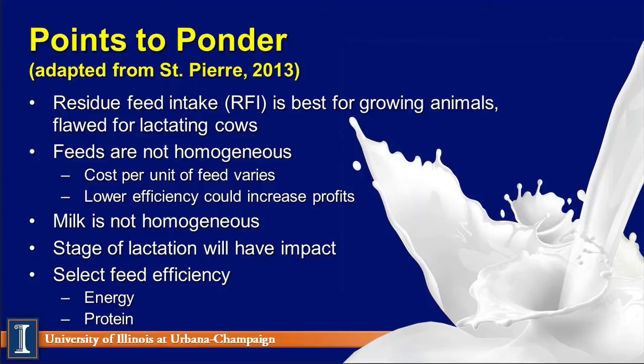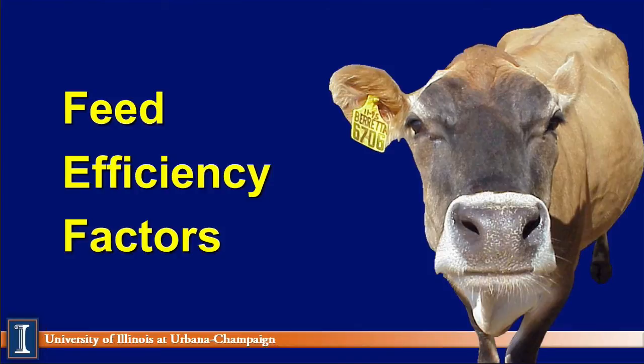And of course, milk is always changing. Stage of lactation is going to have an impact. And then, of course, the question: which one are you going to pick, energy or protein? The neat thing from that one European paper says it looks like if we improve one, we improve the other one as well. Well, that ends up the research sector.